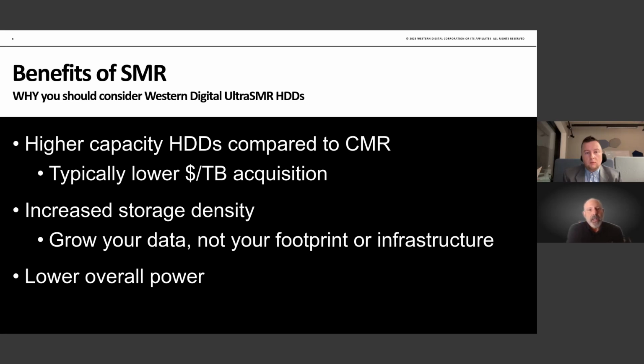And so not only do you get lower cost on acquiring the capacity in the device itself, but if you can squeeze more capacity in fewer boxes, then of course your infrastructure can be less, and you can manage your storage space and everything else. And so it really helps keep your costs down, as well as your power and all the other infrastructure things associated with that.